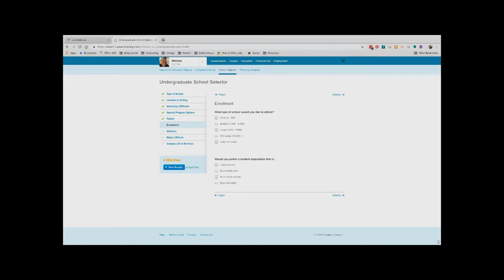I didn't want to go to a tiny school. I didn't want to go to a huge school. So I'm going to pick medium or large. And I definitely wanted to go co-ed. I have worked with a couple students lately that were interested in an all-female school or an all-male school. There we go, co-ed. So it's nice to know that option is listed here.